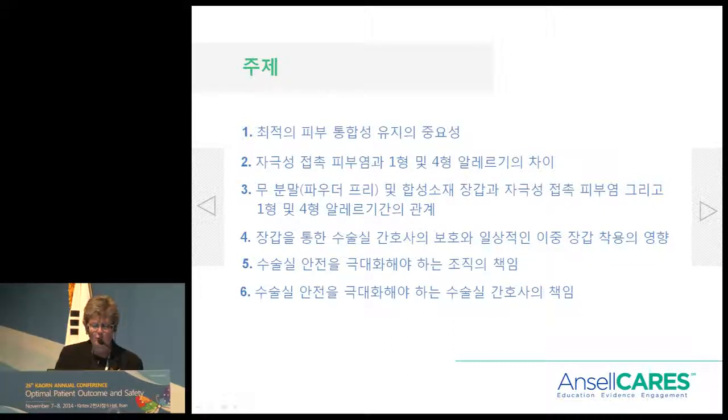Then we'll finish with more practical issues around how gloves can be protective for operating room nurses, and the highly protective nature of double gloving especially. And I'll finish the presentation by looking at what your organisation's responsibility is, perhaps a little bit of what KAORN's responsibility may be in terms of standards, and what your responsibility is as an individual to stay safe in the operating room from an infection prevention point of view.